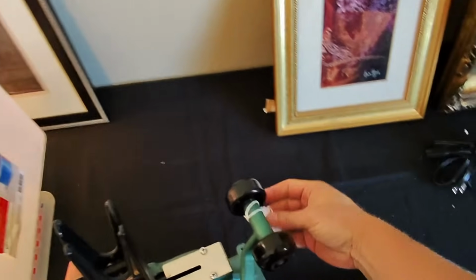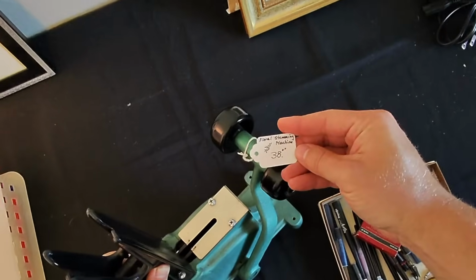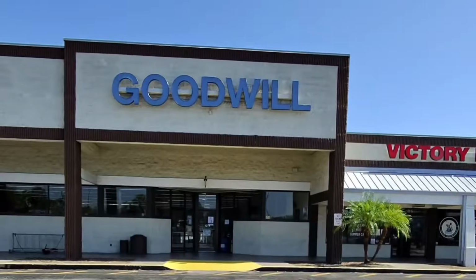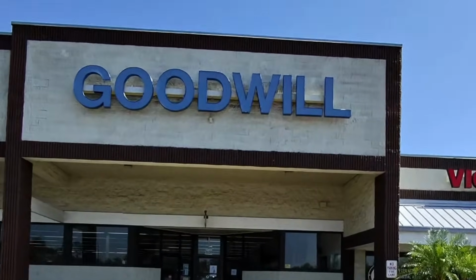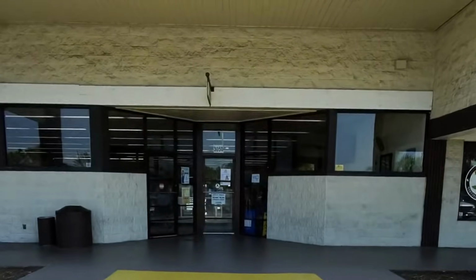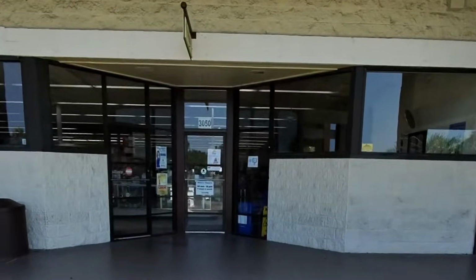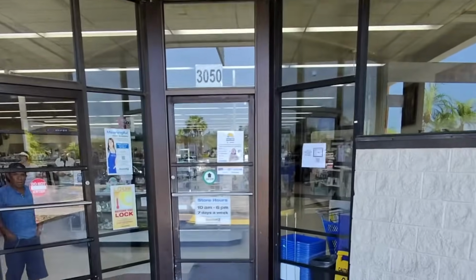Florist. Well, garage sales were pretty much a bust today, so going back to the old tried and true Goodwill. Saturdays are usually not great for Goodwill stores, but sometimes they put out new inventory, so let's go.